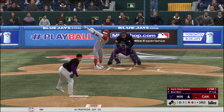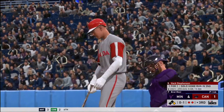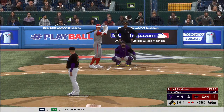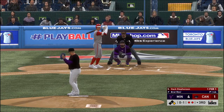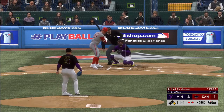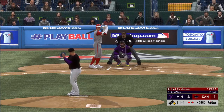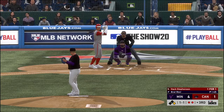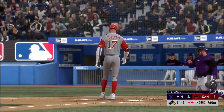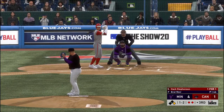Into the box, Hack Stevenson. This will chase one up around the letters here for strike 1. Perhaps he can drive another one out of the park just like he did back in the second. On its way, the 0-1 pitch. Ball. 1 ball, 1 strike. And it's fouled away. 4-1's our score here in inning number 3.